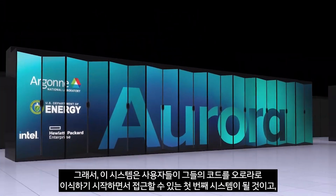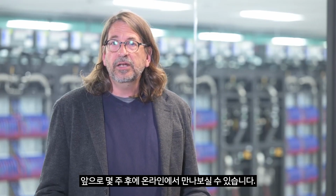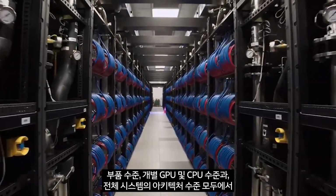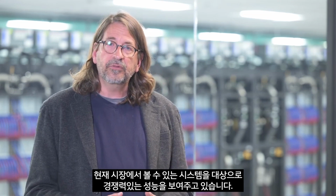That system will be the first system that users will have access to as they begin porting their codes towards Aurora. And that system will be online in the next couple of weeks. Our early evaluation of our pre-production hardware is showing quite competitive performance to systems that are currently available in the market, both at the component level, at the individual GPU and CPU level, but also at the architectural level of the whole system. We expect the production hardware to be even better, and we look forward to having the ability to test this at scale across the entire system.